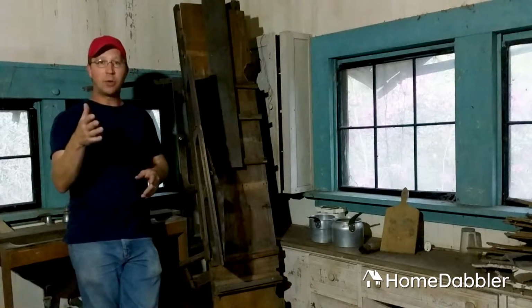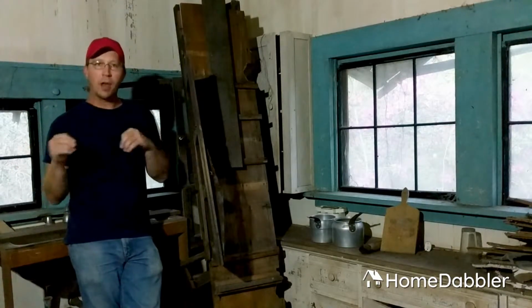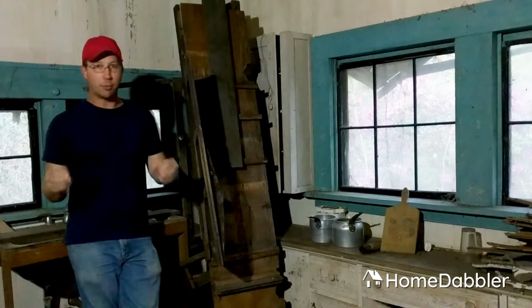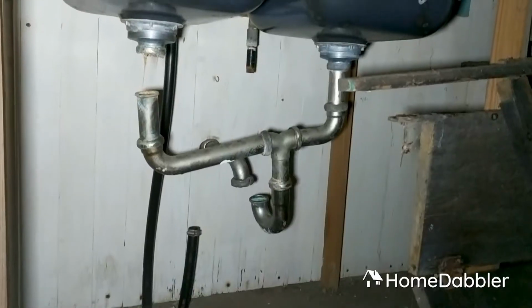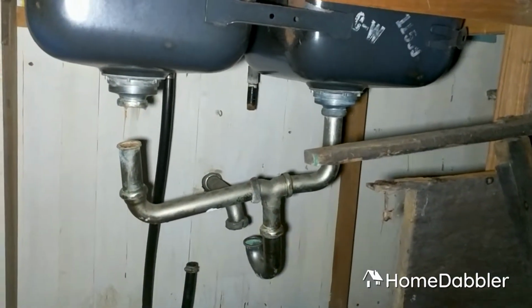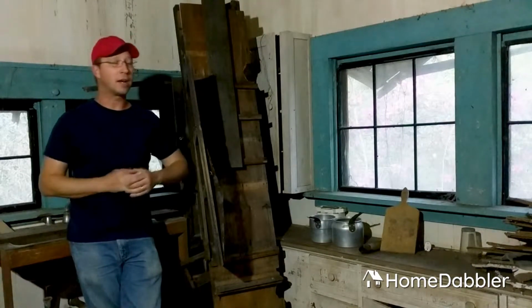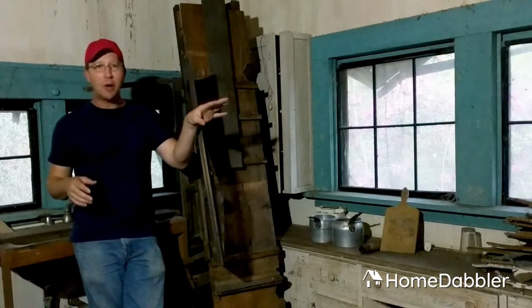Now, speaking of doing dishes, this house did not originally have indoor plumbing. It didn't have a bathroom. It didn't have a commode. It didn't have any of that stuff. It had a privy out in the yard. And so plumbing like this, you'll see under the table here, was a later addition. It came in quite a bit later, as a matter of fact. So I've been told by family members that they can remember using the privy out in the yard and that kind of thing.